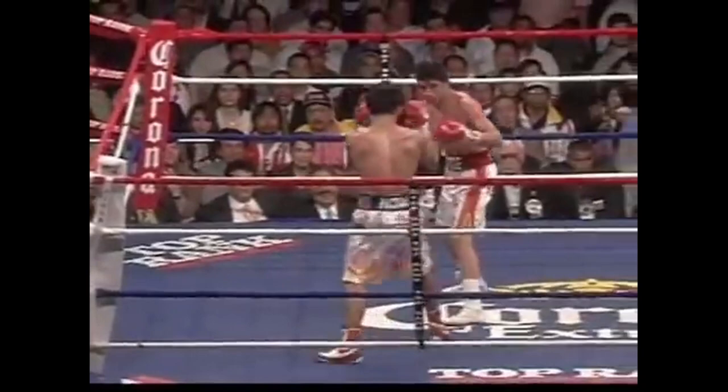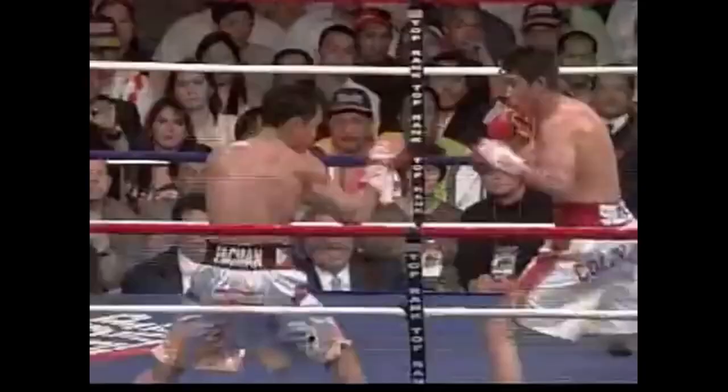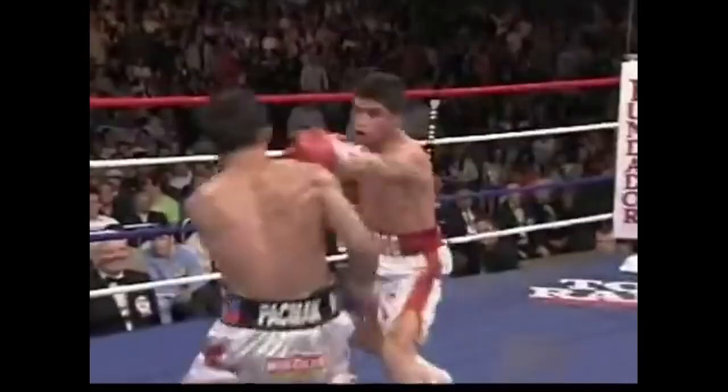Now remember, as this fight wears on, if that cut would cause a stoppage in this fight because it was a clash of heads and they bang heads again, it would. Oh, there's a left hand that sends Solis down. What a push. They're calling it a push. Oh, big right hook by Pacquiao.